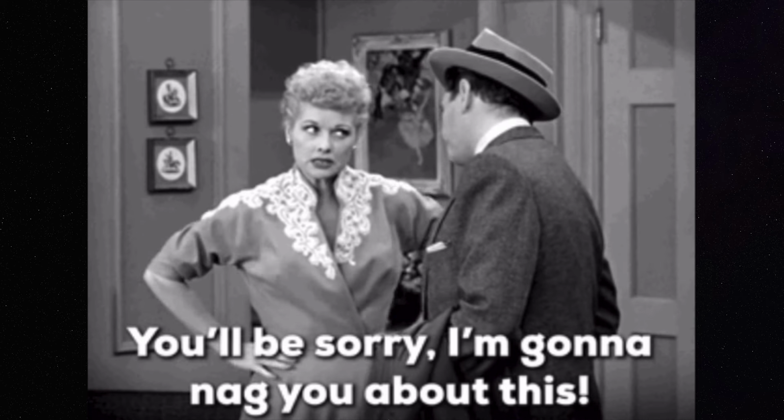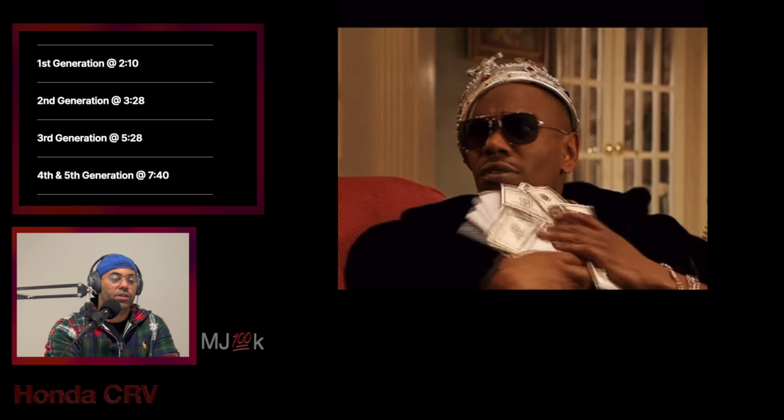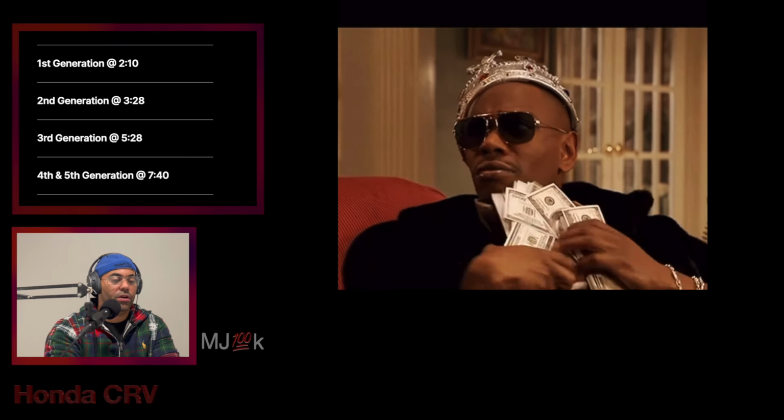But these two transmissions in particular are usually pretty good if you take care of them. Just make sure to change the fluid when you're supposed to and don't drive it around like a race car driver. If the transmission ever does need to be replaced, it won't cost too much money because they sold a ton of these CRVs, so there are plenty of parts available.